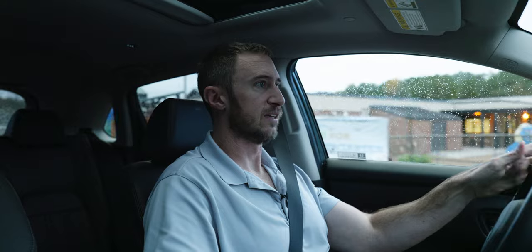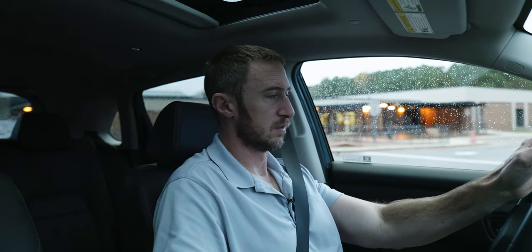That must be the muffler delete mod. Uh-oh. Got too many things rattling around the car.